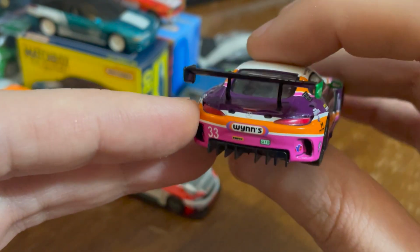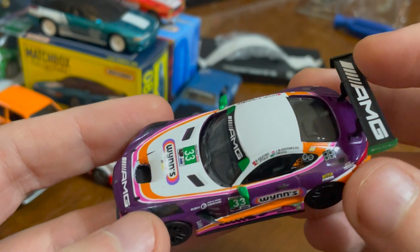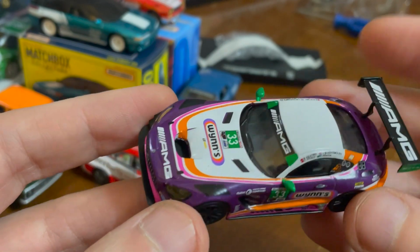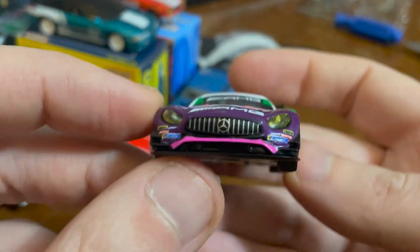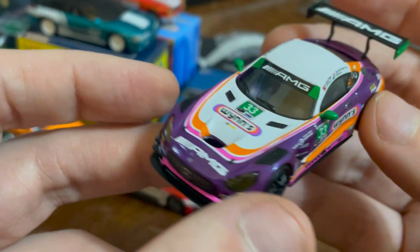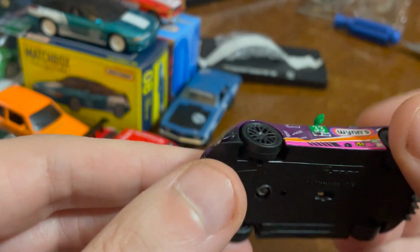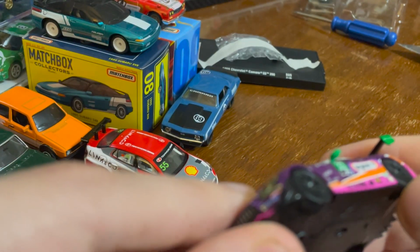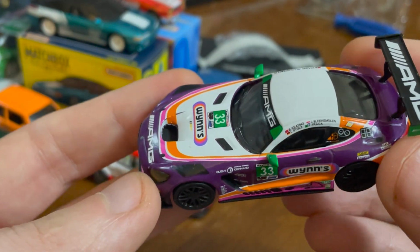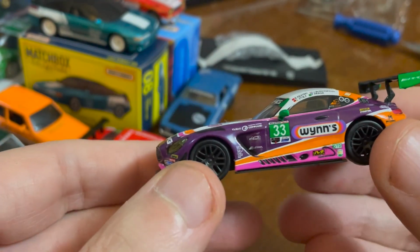Sparky do painted taillights, and a sort of mostly premium casting. Oh, that's quite nice, the grille. They're not even really mini GT level. They do have rubber tires, but what they do very, very well is accurate liveries for these race cars.